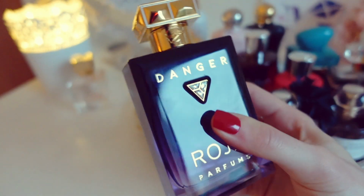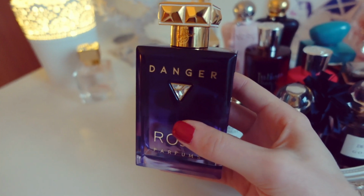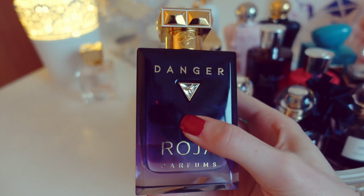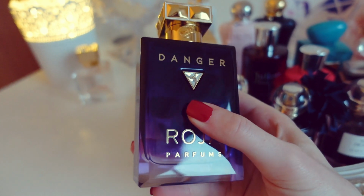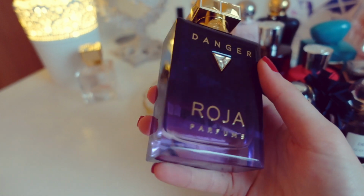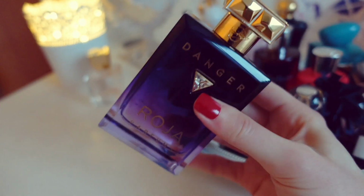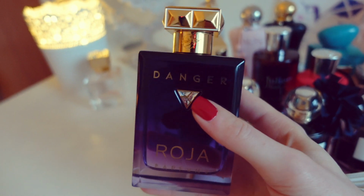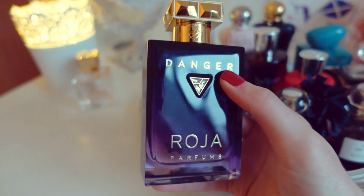I mean, just look at the bottle, it's absolutely unreal. Something I noticed about this fragrance is in person, the bottle is even more breathtaking than when you see it on the screen. When you actually receive it and hold it, it's much more incredible than you could ever appreciate from seeing it on a screen, if that makes sense. But it's just absolutely stunning, you guys, and that is Danger Pour Femme.